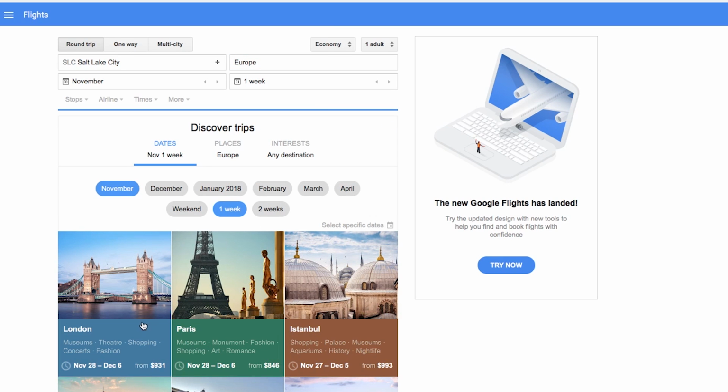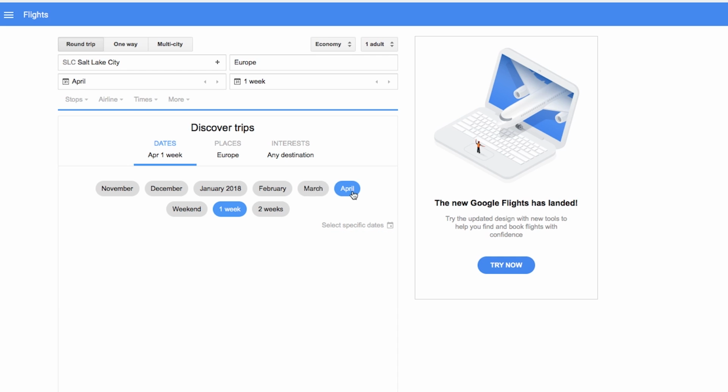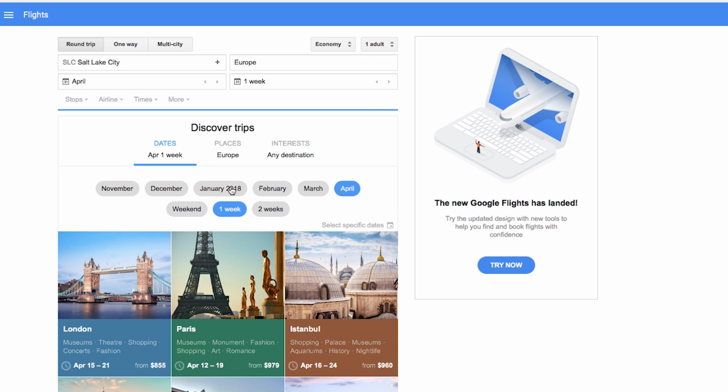Okay, so for November, for a 1 week trip, it's going to cost around $900 to $1,000 to go to Europe. Let's check December, see if it's any cheaper. About $780 for London, kind of expensive. $718 in January. February it's $600, so you want to get a little cheaper. Starts to get more expensive into April.